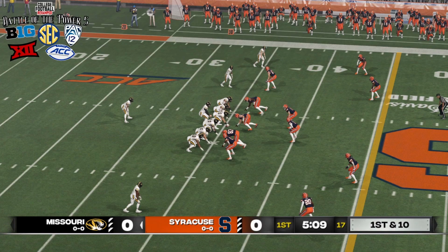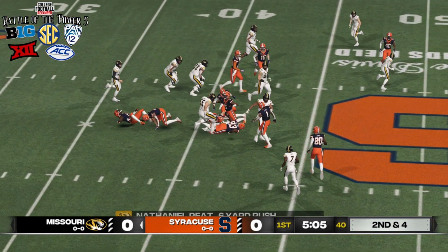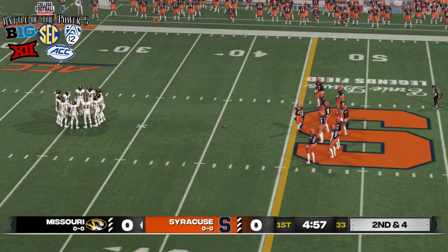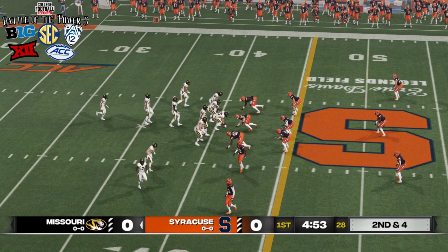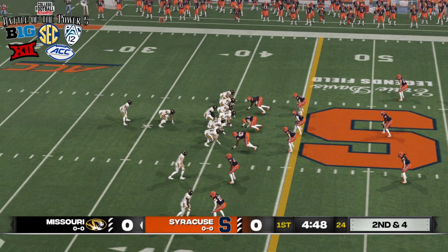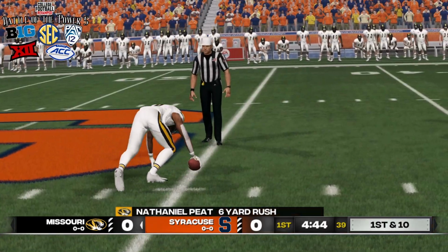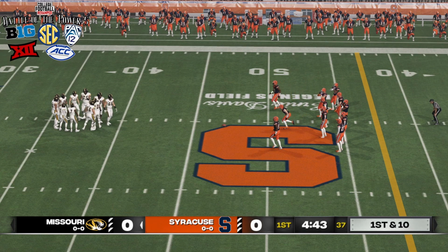Nice run there. They're about 4 yards away here on second down. 0-0. And they get nice yardage on that run. I think you got to give credit to the big boys up front there. They're able to get this back to room that he needed.